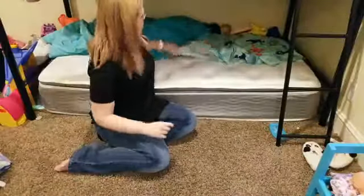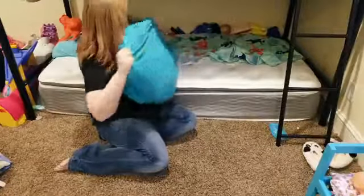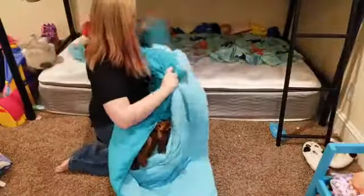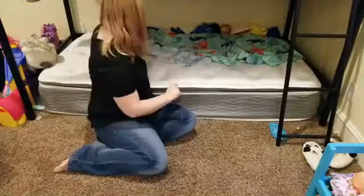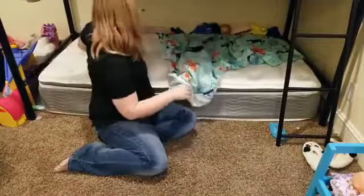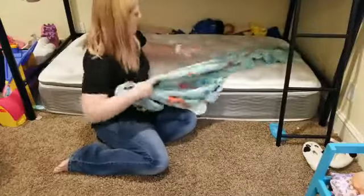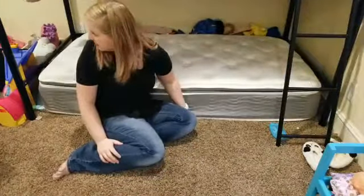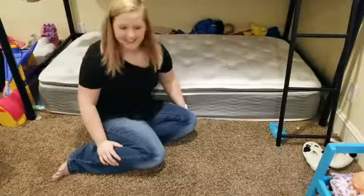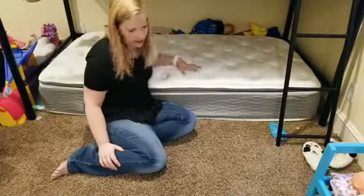So I'm just going to go ahead and strip her bed down. This is just a regular blanket, some stuffed animals, Hank, and these stinking sheets that won't stay on. Hey, lovey, you gonna come help me? We're gonna pull your sheets up. Actually, you know what you could do? You could climb in there and hand me some of your stuffed animals. Can you do that for me?